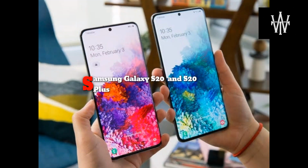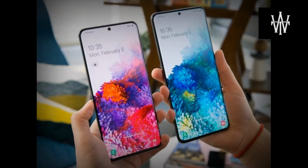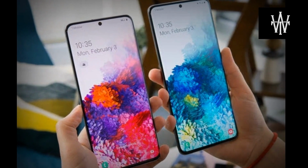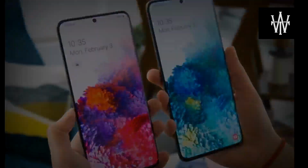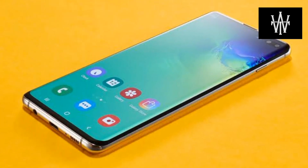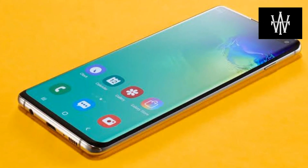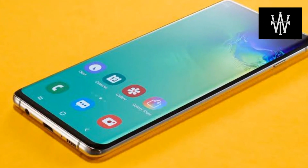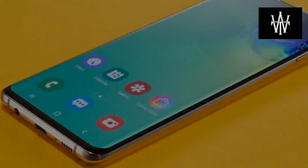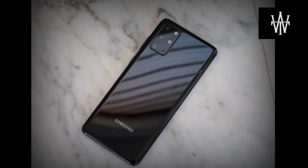Samsung Galaxy S20 and S20 Plus. The Samsung Galaxy S20 and Samsung Galaxy S20 Plus are obvious inclusions for this list, seeing as how they're the latest entries in the most high-profile Android flagship range around. They're not just coasting on their name though, these phones really are great for games, thanks in no small part to the top-end computing power at their heart.